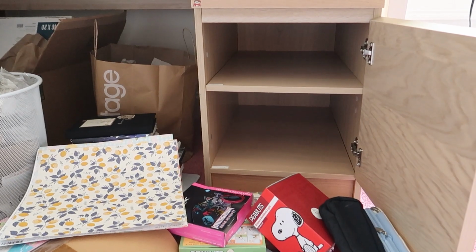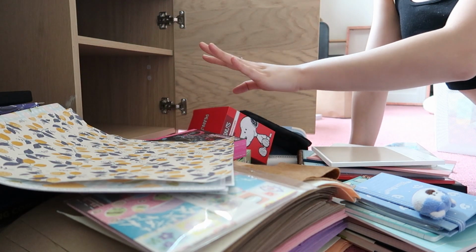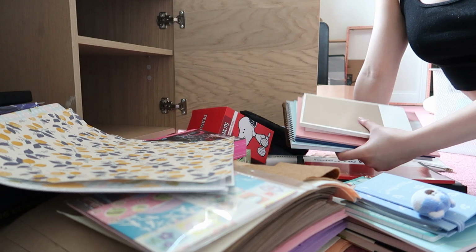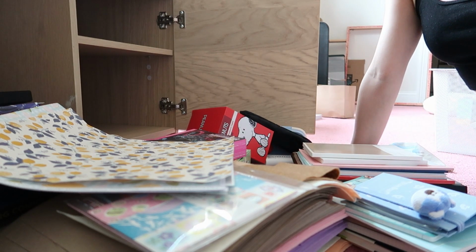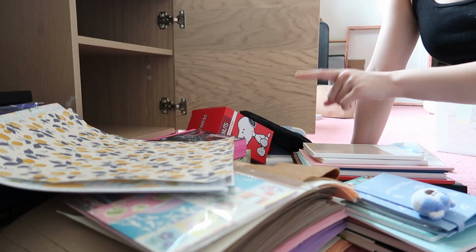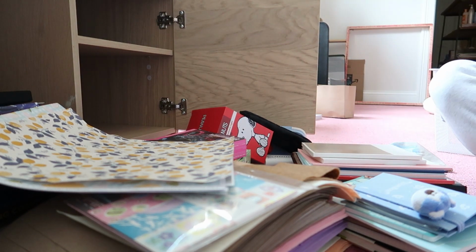I have a lot of stuff right here that were originally in these two shelves. I'm pretty sure I'm gonna be keeping most of these. I'll probably do another video in the near future where I actually utilize all these unused notebooks, but I'm still gonna look through it and see if there's anything that I can get rid of. Other than that, I'm just gonna put them back into the shelves where they were organized. So we're gonna get started on that.